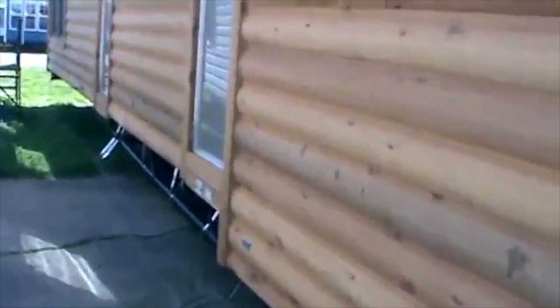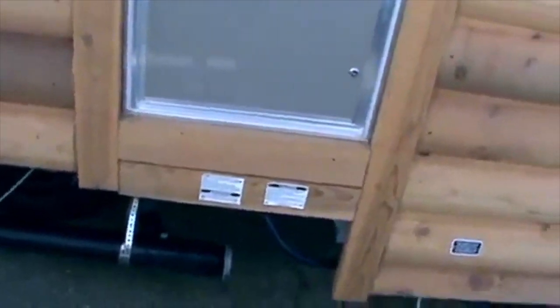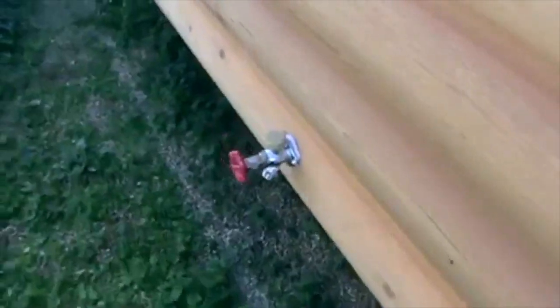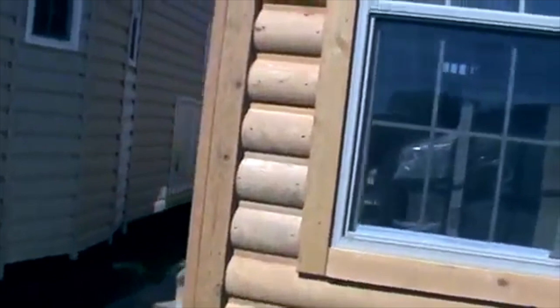20-gallon electric hot water heater, 40-year metal roof. All the utilities are located on the off-door side back here by the wheels. The water, sewer, and electric all in one spot. It's a 50-amp electrical cord, and they have an outside spigot for your convenience. Anyhow, enough of the outside. This is a cedar log cabin. It's cedar inside and out. So heading on inside.